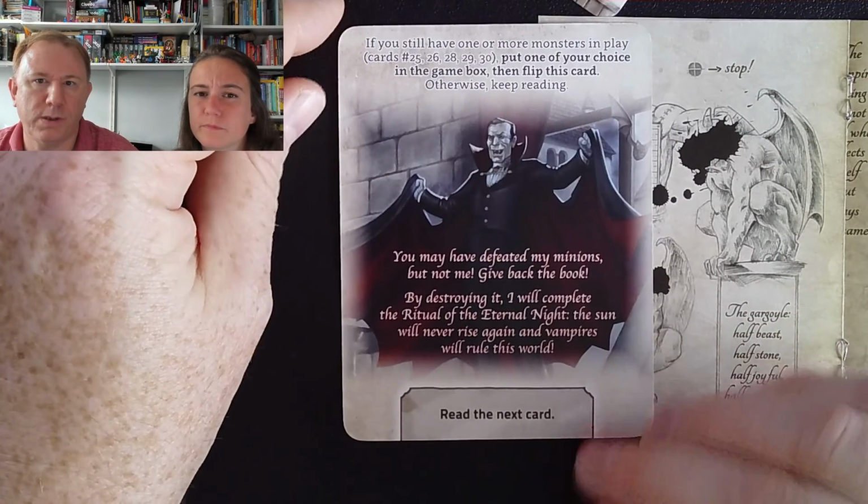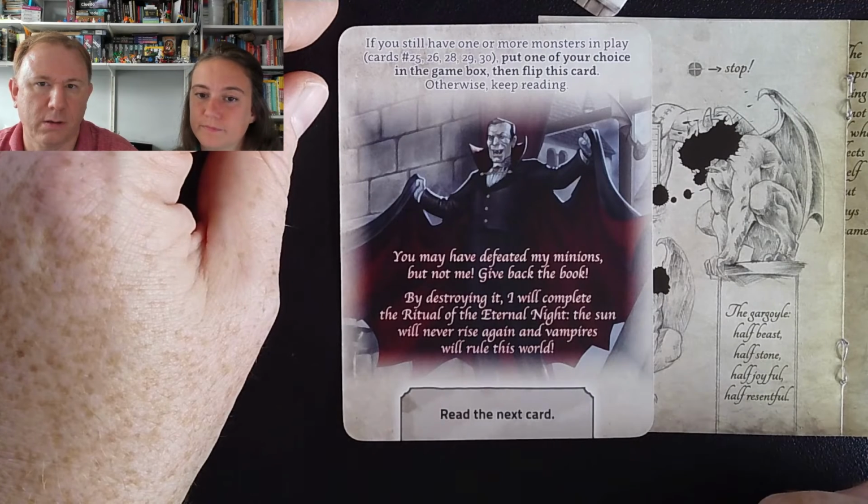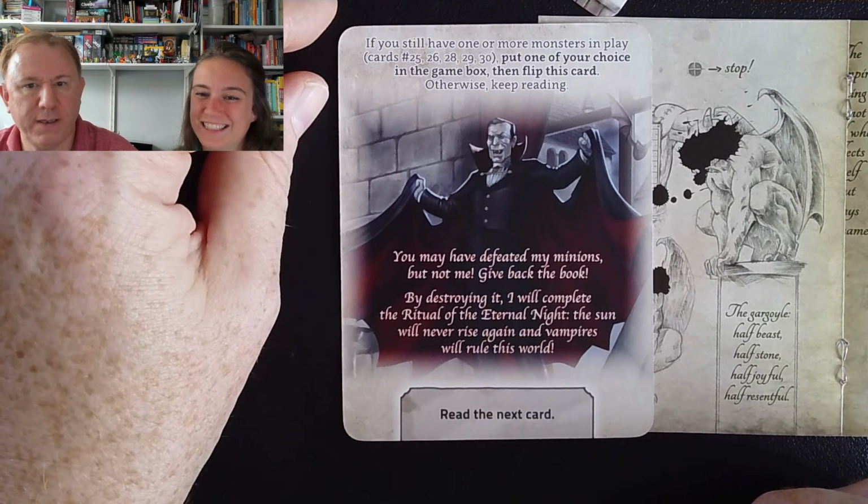You still have 1 or more monsters in play. Put one of your choice in the game box, then flip this card. We don't. Then keep reading. You may have defeated my minions.